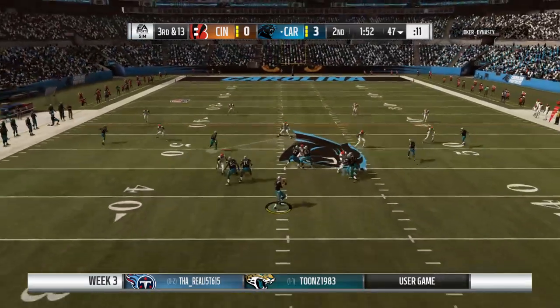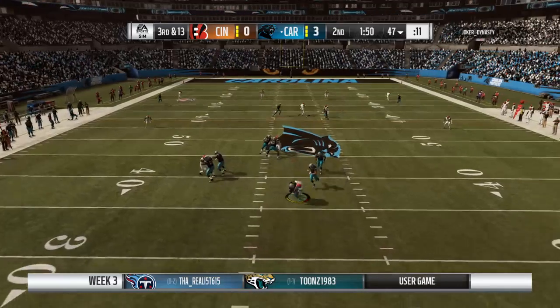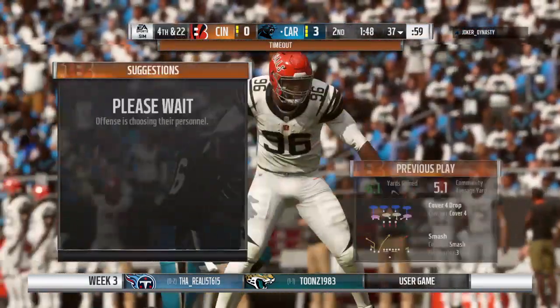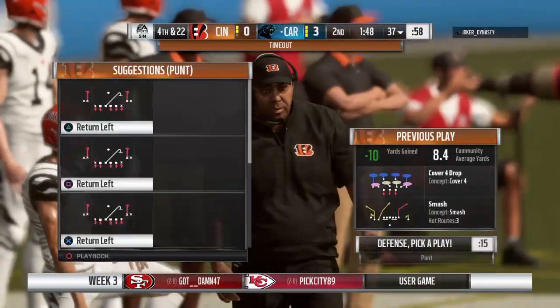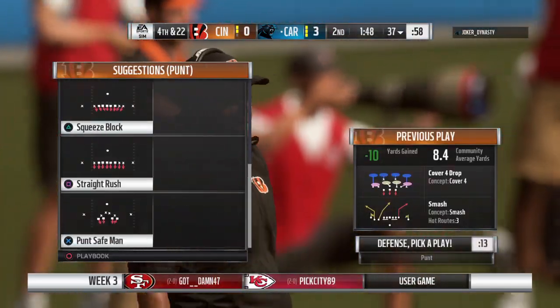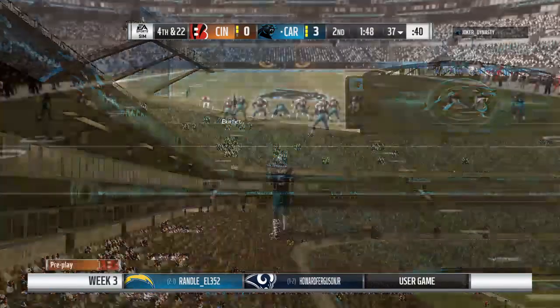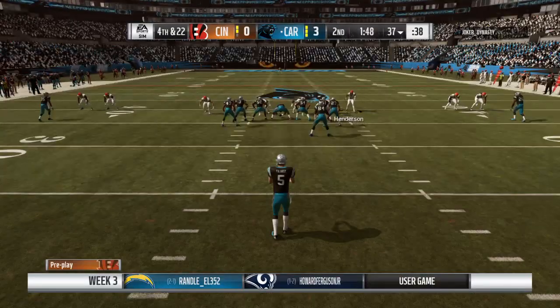Out of the gun. Gone. The Bengal pressure gets him that time. Down he goes. And now the Bengal defense here calling a timeout, as they'll head to the sideline and talk over what to do next. Here's Michael Palardy now, as he's on to punt for Carolina.